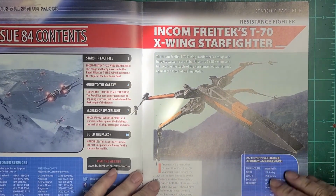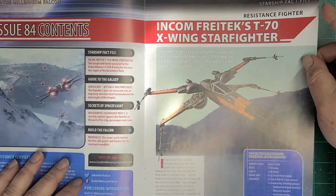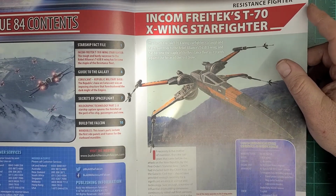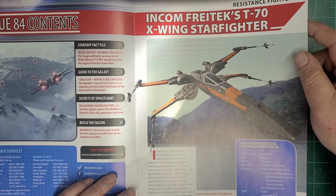So we have the Incom T70 X-Wing starfighter. So this would have been the predecessor to the T65, I believe, is what Luke flew. So let's go ahead and get going here.